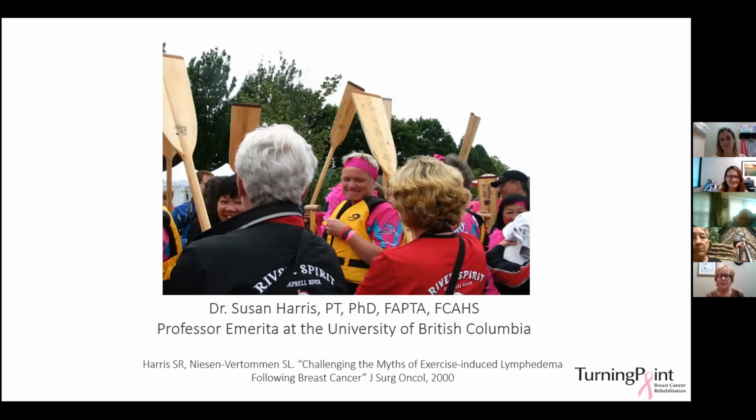It was done as a study, and the women did heavy resistance dragon boat training, and they measured their lymphedema, and they looked at whether there were new cases of lymphedema and whether, for those women with lymphedema, it had increased. And what they found was that in fact, there were no new cases of lymphedema, and the women did fine with this vigorous upper body exercise. It was published in a journal of surgery about challenging the myths of exercise-induced lymphedema.